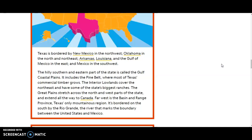Far west is the Basin and Range Province, Texas's only mountainous region. It's bordered on the south by the Rio Grande, the river that marks the boundary between the United States and Mexico.